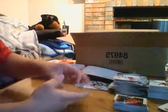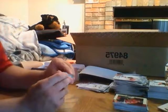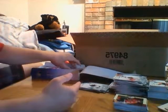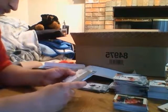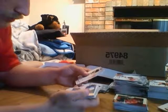Another legend card, Bill Guerin. Oops, just making a mess everywhere in my house today. Another legend, Felix Potvin. Okay, who else we got here? Oh! Holy shit. Woo!